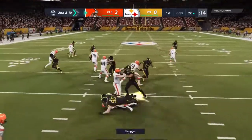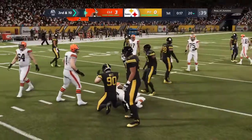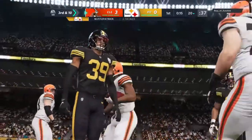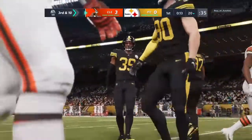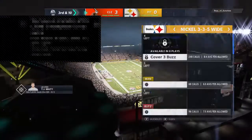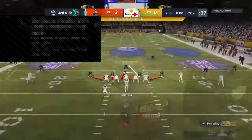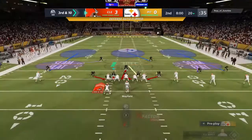Mayfield hands it off to Chubb, and he got blown up on that play. Back at the 20. It's a loss of a yard, so it's back to third and 10. 3-0 after one on EA Sports. Browns 3, Steelers nothing.